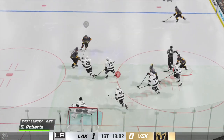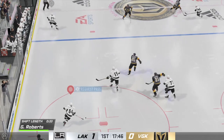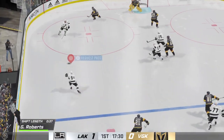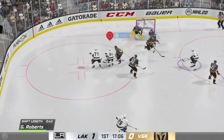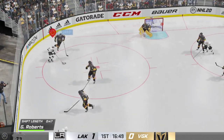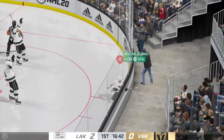Cousins is quick on the draw. Shot! And too much traffic in front blocks that one. Ferks carrying it ahead. Receives the pass. Slides the puck down low. Los Angeles on the attack. Drives it to the front of the net. It's in the back of the net.